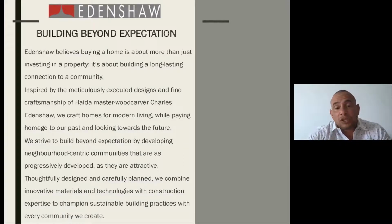Okay, Charles Eden Shaw was a master Haida woodcarver. And if you see the totem poles in BC and so forth, if I'm not mistaken, it was the Haida that did them. They were the indigenous people of the West Coast. So what they're trying to do is follow that tradition and make it part of their mantra, and say that they're going to try to build homes with the same meticulous craftsmanship that Haida skilled woodcarvers put into their art. And as you can see, like I told you, their finishes are the best in the business and can go up against anybody. So they're really practicing what they preach.